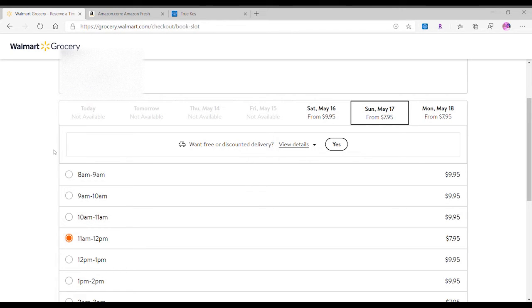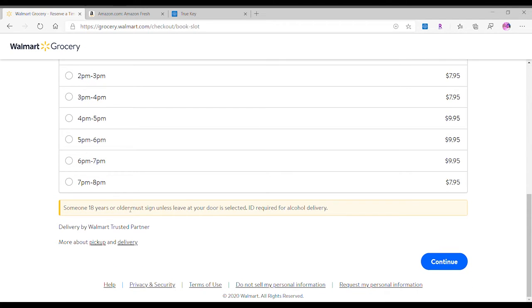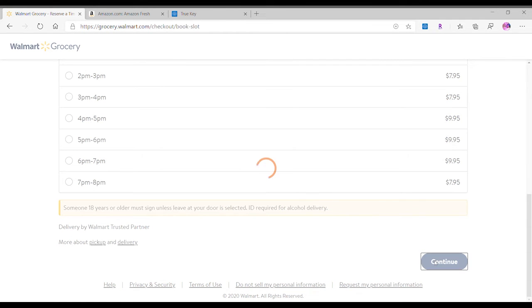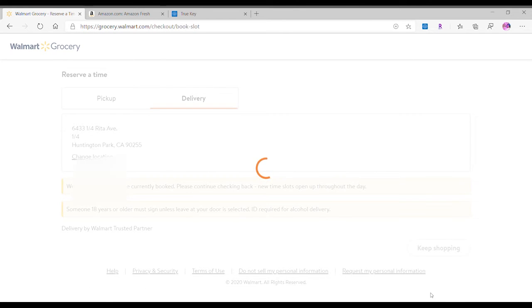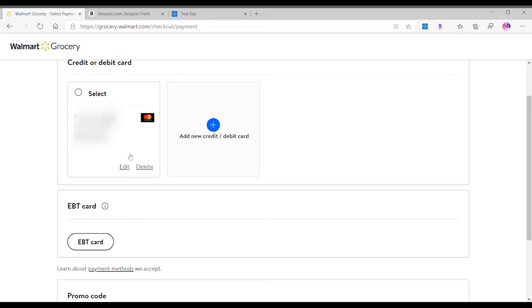It's going to ask you for the monthly plan or the yearly plan. It's up to you. One last reminder, you have to be at least 18 years or older to actually accept alcohol, and you have to have your ID, right? That's great. All right, on this one, it says type in your credit card or debit card. You're going to add it.